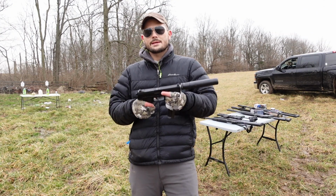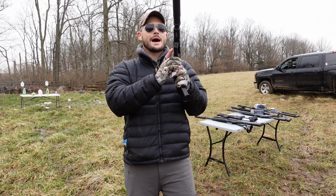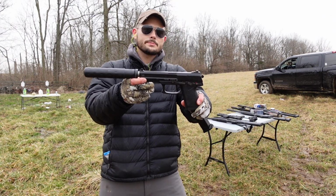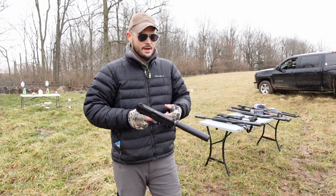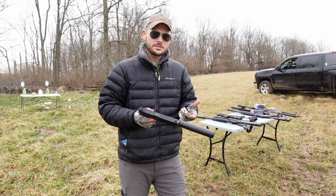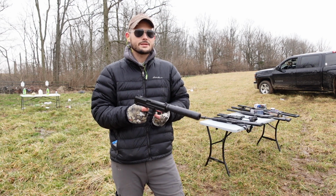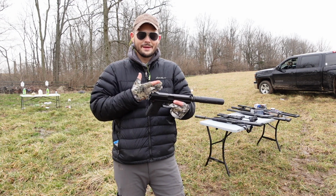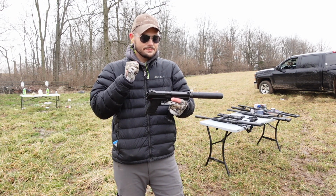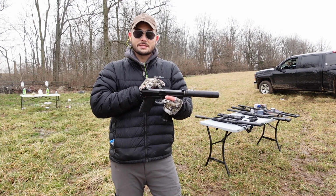Number 3, guys, the HK Mark 23 with the Knights Armament Company SOCOM 23 suppressor. This is the military trials gun for the Special Forces units that they tried to do. They put this gun through hella crazy testing, and this is literally the biggest military flop that they ever did. But I think that it is hands down one of the best guns that has ever been made.